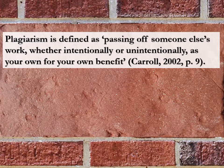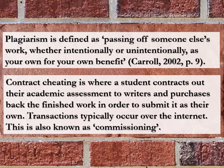Now, another type of academic integrity offense is called contract cheating. And this occurs usually when students don't feel confident enough about completing their assignments, or they really want to do well and they think they can't really achieve the grades that they want to.